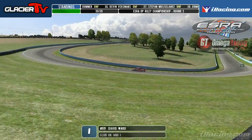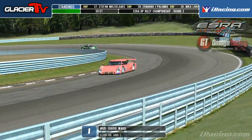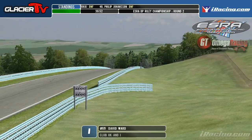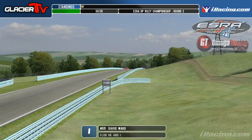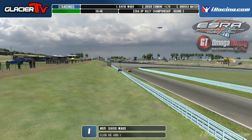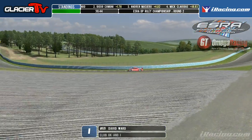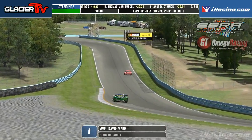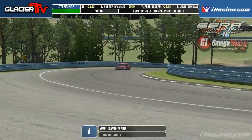So, now we'll run through your top 10 in just one moment. But as I say, it is now David Ward leading the way. And he's got that gap, so about 1.7 seconds on the racetrack to Diego Comini. And right now, he has got himself a further 4 seconds almost to Andre Misiari, who is running in about third spot on the racetrack.